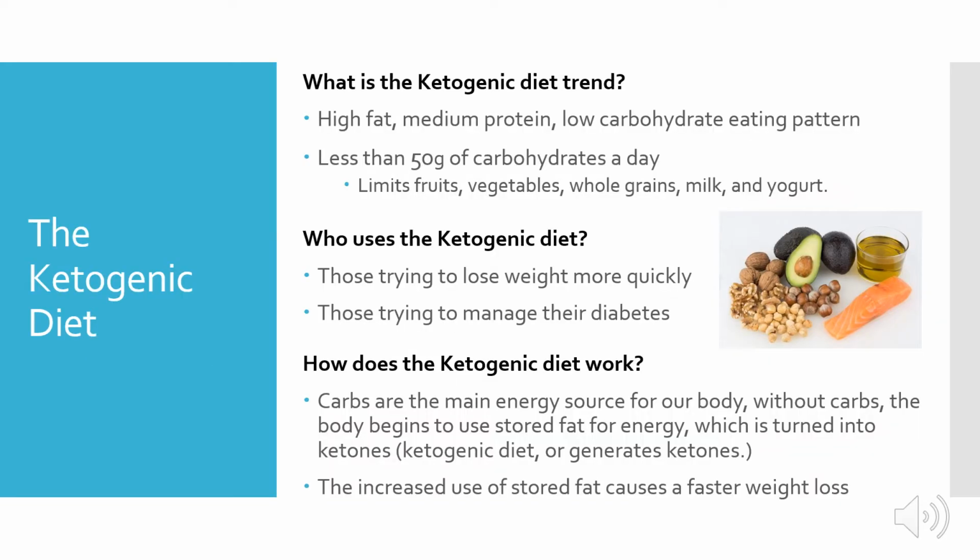So what is the ketogenic diet trend? The keto diet is a high-fat, medium protein, and low carbohydrate eating pattern. It is meant to have less than 50 grams of carbohydrates a day, which limits fruits, vegetables, whole grains, milk, and yogurt.